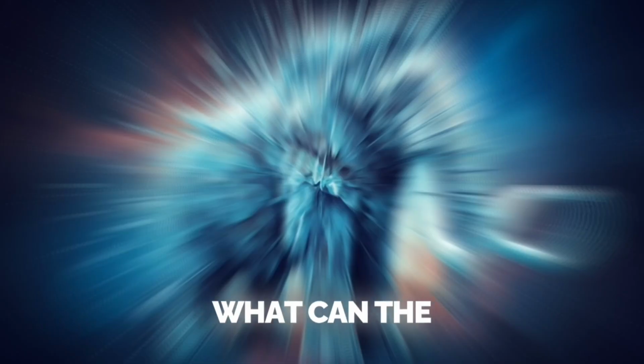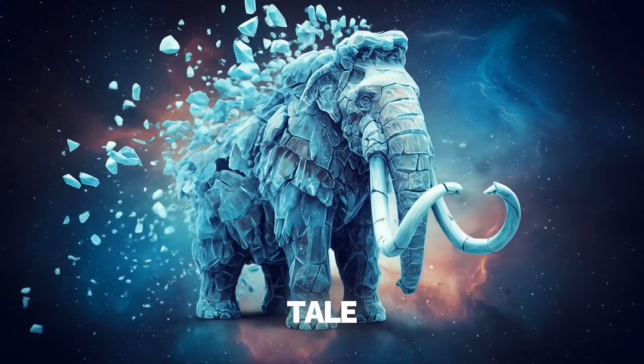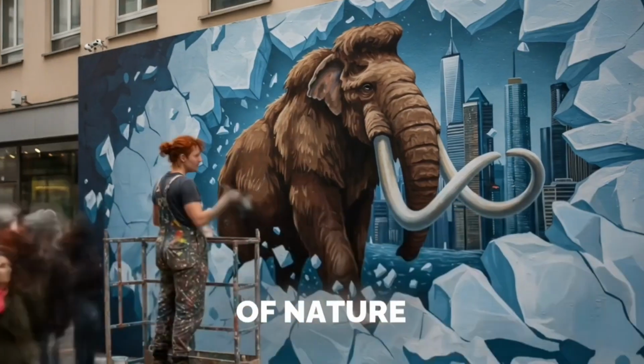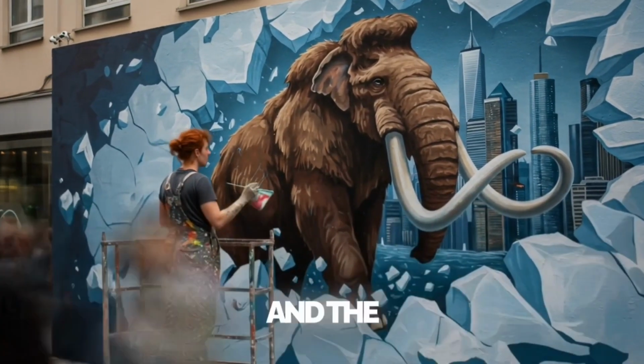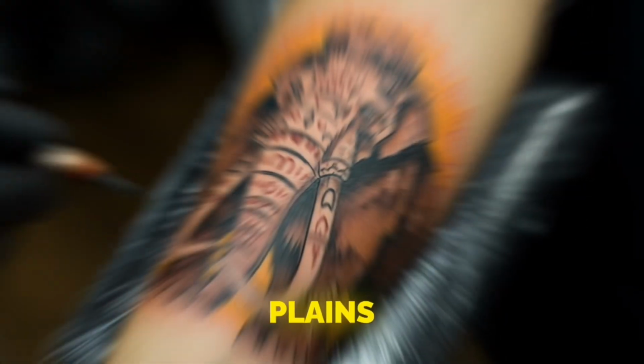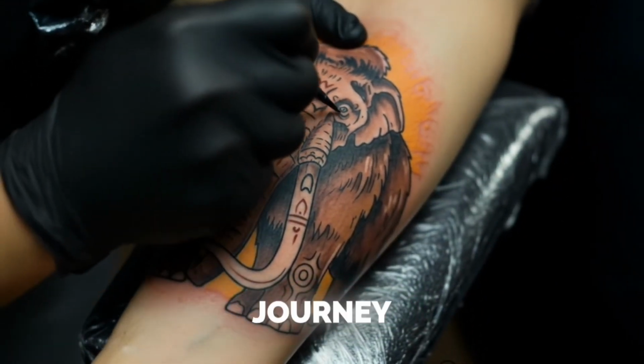Final thought. What can the mammoth teach us? The story of the woolly mammoth is more than just a tale of a prehistoric giant. It's a powerful lesson in adaptation and resilience, the balance of nature, human impact on the environment, and the possibilities of modern science. From thundering across icy plains to possibly returning through genetic engineering, the woolly mammoth's journey is far from over.